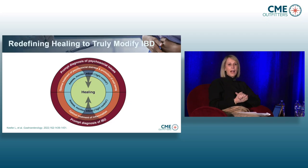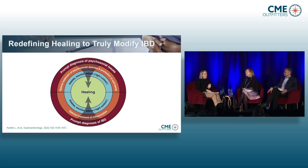And I think this diagram really represents what we need to think about when we're managing IBD patients, which is redefining healing, which includes psychological and emotional healing, as well as our intestinal healing. So I will stop there and sign it over to Sarah, who's going to walk us through cases and ask a few questions. Yeah, thank you.